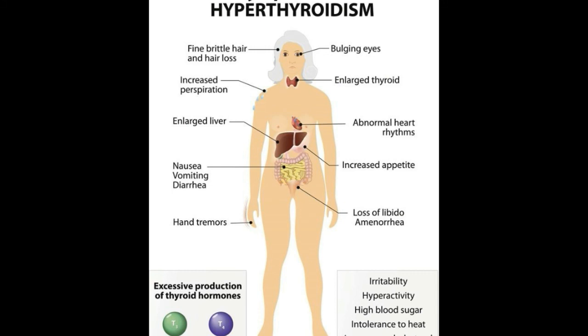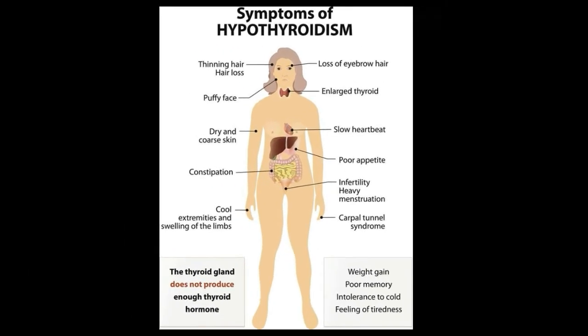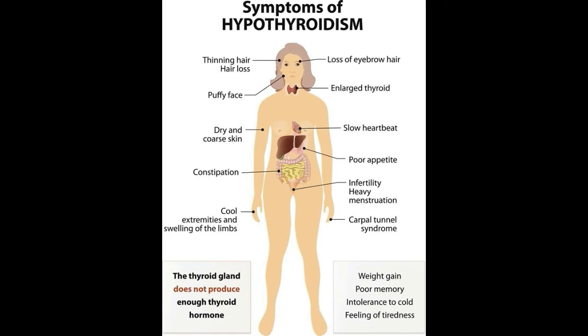Goiter can also be caused due to iodine deficiency. The thyroid ultrasound is a method to check the size, position and shape of the thyroid gland. This method helps in diagnosing any underlying disorders.